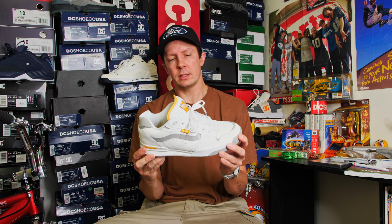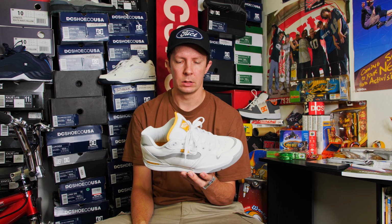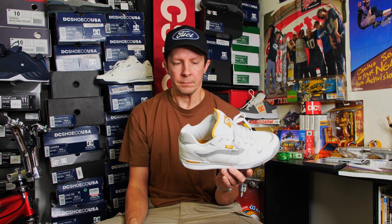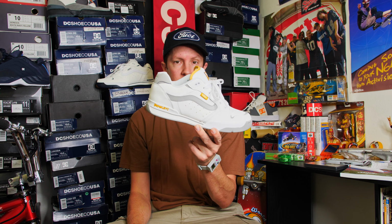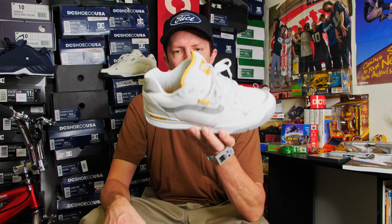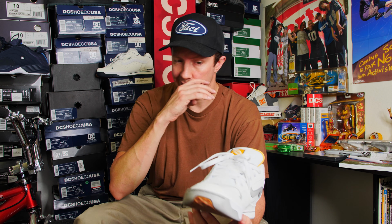But definitely with these, I would say stick to your normal Vans size. Like I said, I wear a 9 in all Vans: Slip-Ons, the Eras, whatever it'll be. I wear a 9 in those. I wear a 9.5 in most general shoes, and that's what I went with for this pair. I really think it's just material choice that changes the shape or the size, because this nubuck, I believe, just fits bigger. The leather fits more true, if that makes sense.